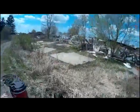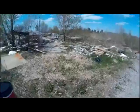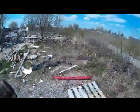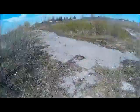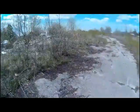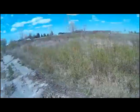But I'm really hoping nobody comes along and gives me crap for just walking around, because I'd really like to be able to document this place before it's gone. There you go. Look at this. We're gonna walk back around this way, and then I'll follow the track around just to show you where it is. But see over there, kind of tell where it goes off.